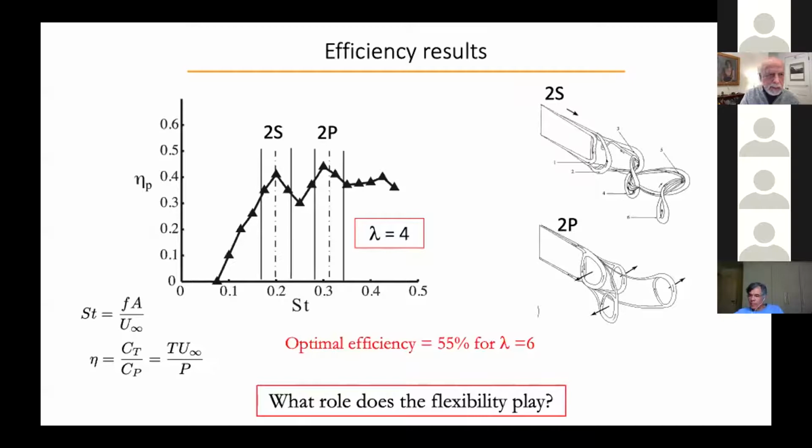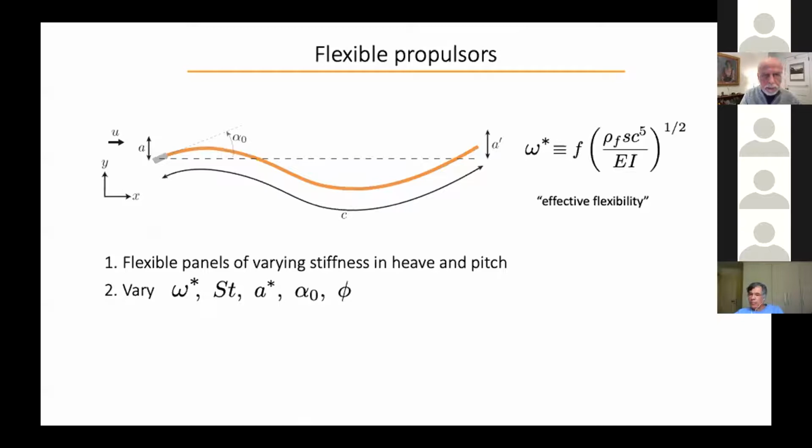So we went back and did some very basic work. This was with Dan Quinn and George Lauder. We looked at, again, stripping the problem down, making very simple models. This is a flexible propulsion, flexible panel. It's in this motion, it's just heaving at the leading edge. But as that initiates the motion, there is an angle of attack. There is an input amplitude A, there's an output amplitude A prime at the trailing edge, which can be quite different from what's input at the leading edge. There is a chord length, and of course, a whole bunch of non-dimensional parameters.